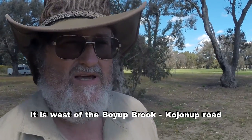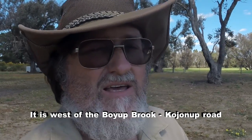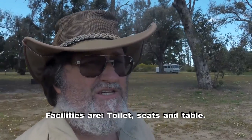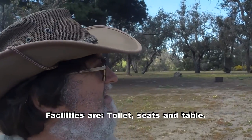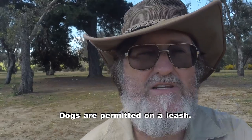And here we are at Jay's Bridge campsite. We've decided to stay here a couple of nights. Nice spot. As you can see behind me, very large area, some shady trees, and there's a toilet over the back. If you need a toilet, we're self-contained, we don't need it.